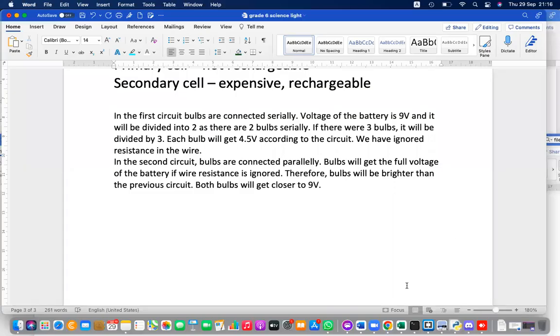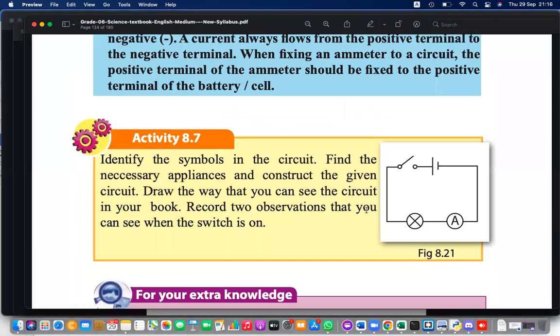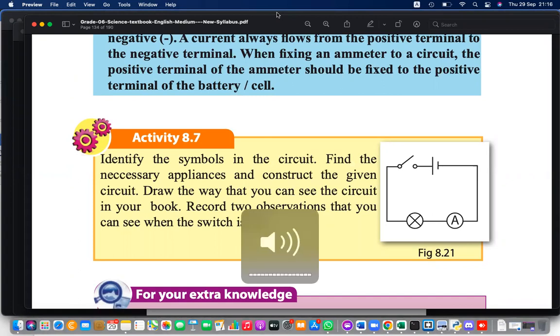Right, the next part. So I think you can identify the symbols here. You are given a circuit and asked to identify the symbols. So this is a switch and this is a bulb. And this, what is this?